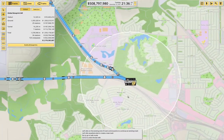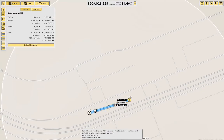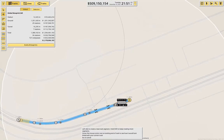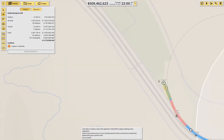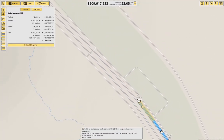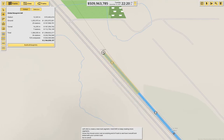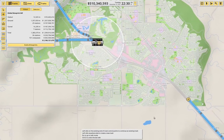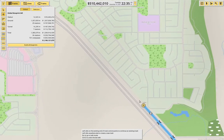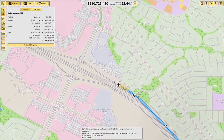Now, we need to get across down to here. Well, it seems like we can just wind our way up this way. Yeah. Okay, now, we can filter through this way in the road allowance area here.